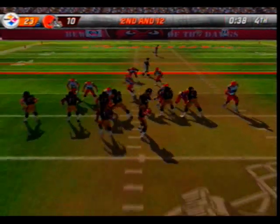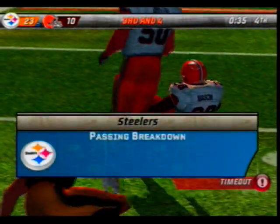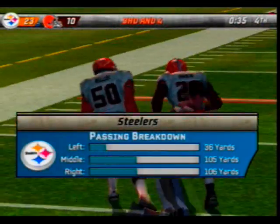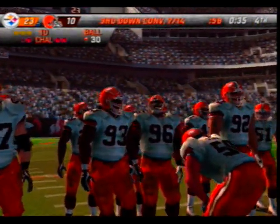Gets the pass off. And it's complete. They're going to spot this one at the 30-yard line. So he adds another tackle and now has 6. He's grabbing anything that comes his way.